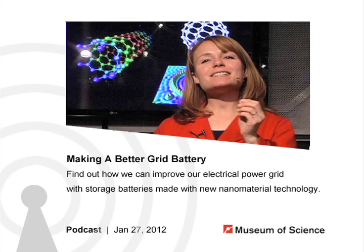Well, it seems to be incredibly efficient. They've shown that you can recharge it 40,000 times without losing much capacity. And that's in comparison to lead-acid batteries, which are basically our car batteries. Those can be recharged a few hundred times before losing capacity. And lithium-ion batteries, for example, like our cell phone, those typically last about 1,000 cycles. So this is a dramatic improvement over the other types of battery technologies that we have.